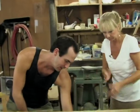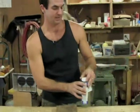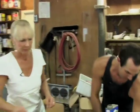Can we show what we are going to do? Show how this kind of comes alive when you use a little bit of this oil on it. I really like this.